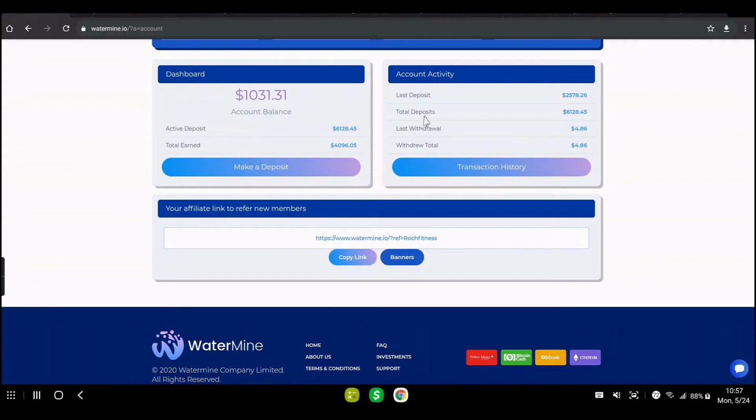My total deposit is $6,128 that I put in already. I just took out $4. It was just to test it and see how the withdrawal process works. I don't want to withdraw my money now. Every time I get some money, they pay me, and I try to reinvest it so I can get more money.